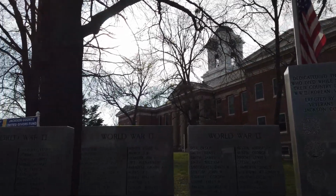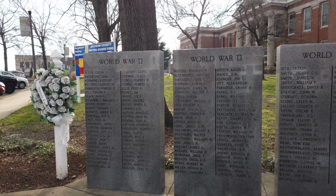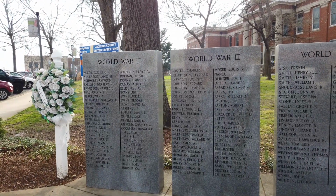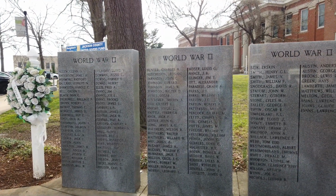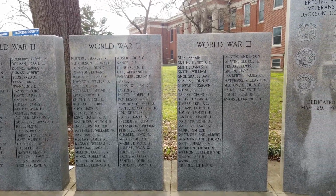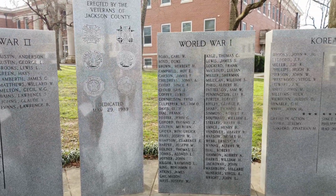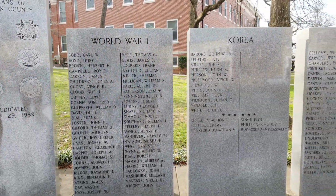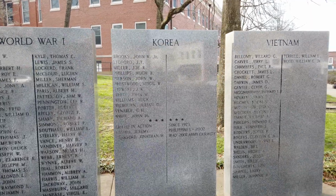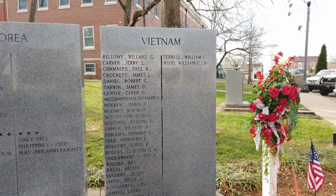And if we look, we can see World War II, three whole plaques for World War II. Then we get World War I, Korea, and Vietnam.